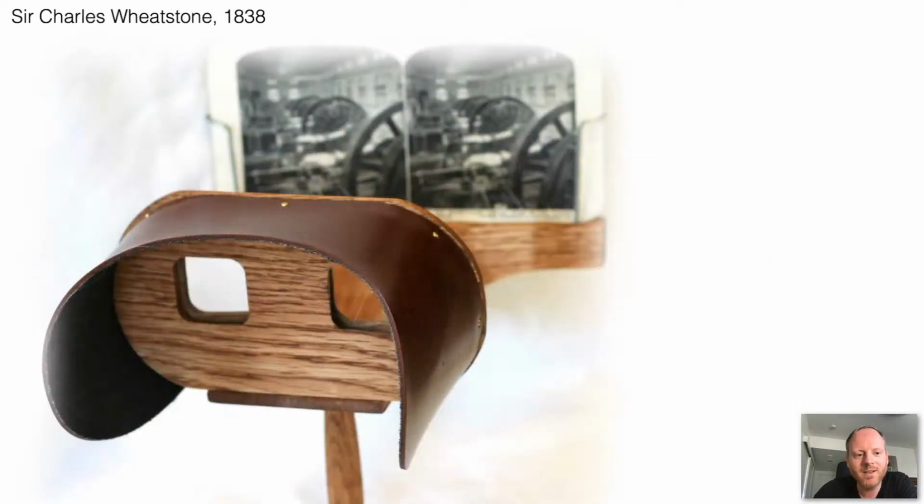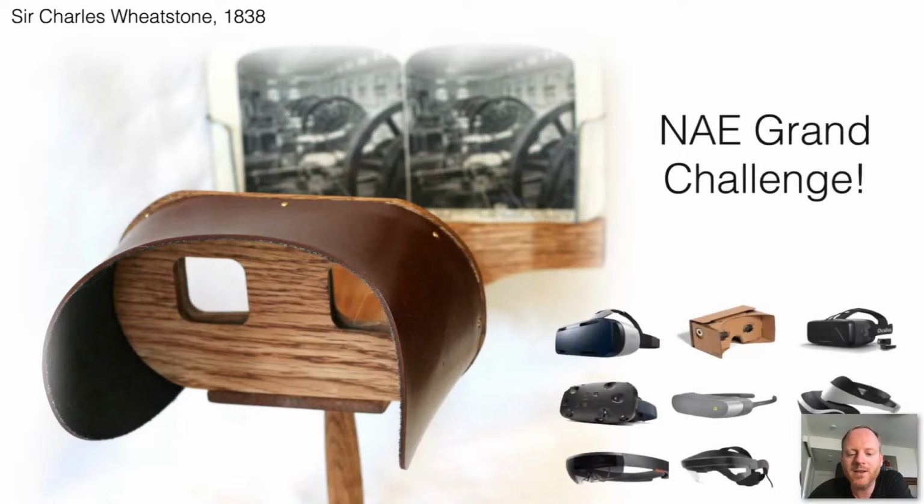To some extent, VR displays today haven't fundamentally changed, at least in their basic principle of operation, from the stereoscopes that were developed by people like Charles Wheatstone in the 1830s. These are stereoscopic viewing apparatuses where you separate optically the two eyes and you present two different images rendered from slightly different perspectives. So these are stereoscopic displays. And they have evolved quite a bit. They've become digital, they've become interactive, they've become shared experiences.